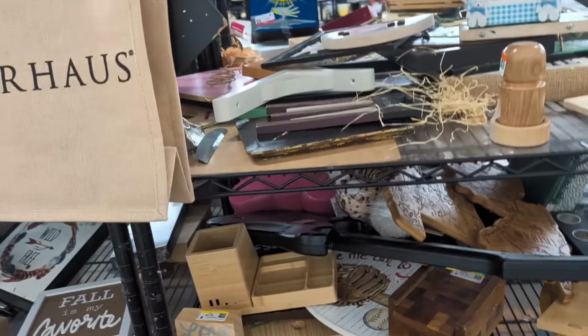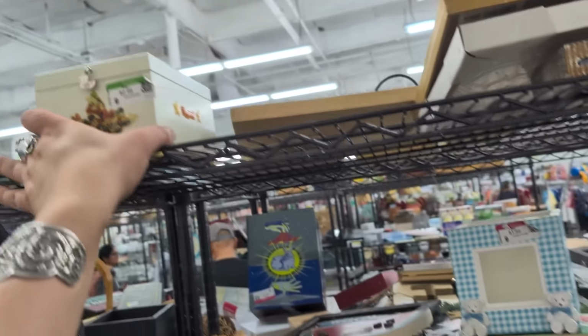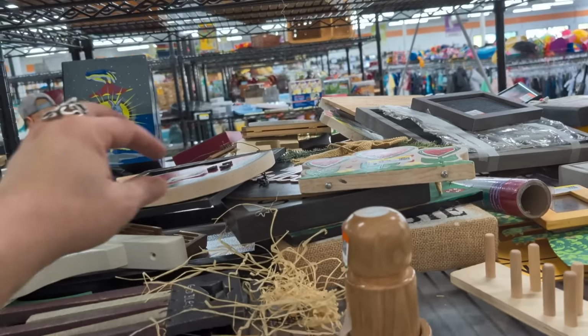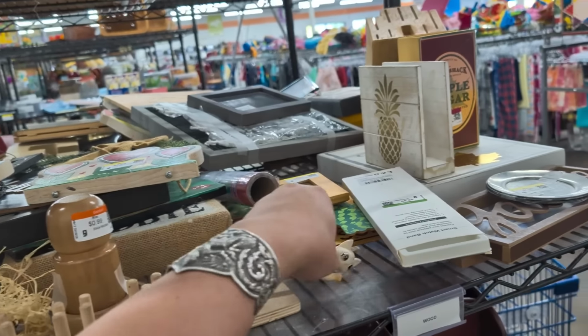I don't see anything jumping out at me. Yippee! Little Mickey box that somebody made. Cute. Another little baby thing. Not sure what that's supposed to be. A little stamp or something, maybe. Little kitty cat.